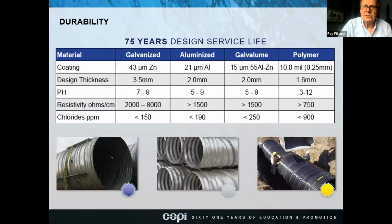With regards to coatings, there are 4 of them: galvanized, aluminized, galvalume, and polymer laminated. And this chart shows the different characteristics for coating, design thicknesses, the pH levels, resistivity in ohm-centimeters, and the chlorides, which would basically be road salts and so forth. As you move up the scale, you go from galvanized all the way up to polymer, which will perform in basically brackish water, which is a combination of sea and fresh water, and in all levels of chlorides and so forth. So for very high salt content, polymer would be the choice of material in those particular areas.